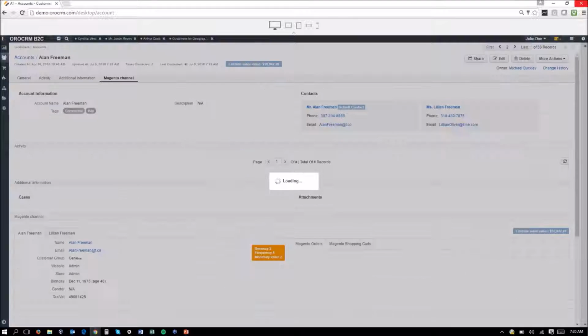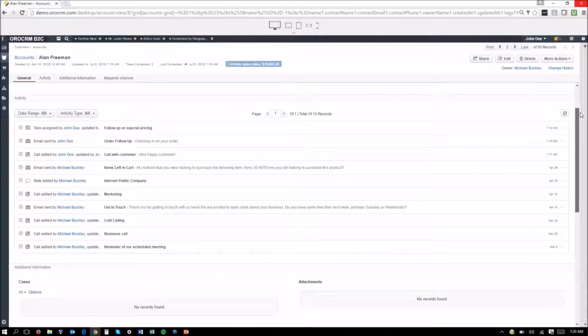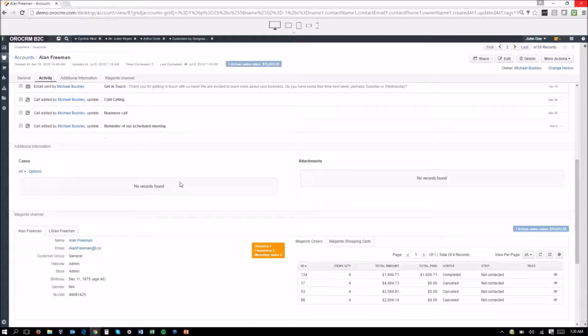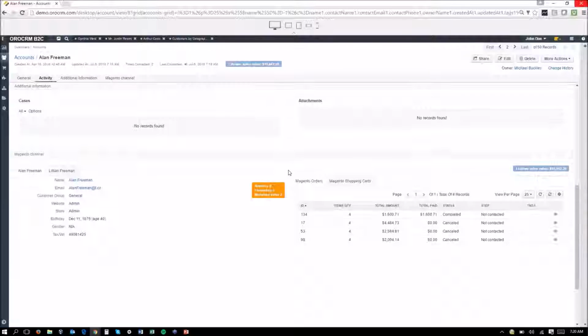Now going back to the account, you also have the ability to log case information. So if there's a customer service issue, I can log that, as well as any attachments. If there's an attachment that I wanted to add, maybe a pricing proposal or some additional information we've sent to the customer, we can add those attachments.